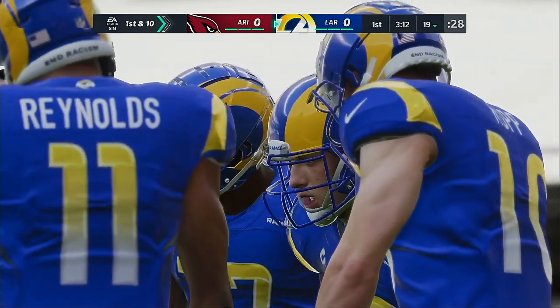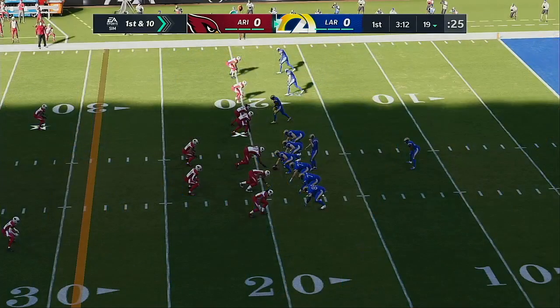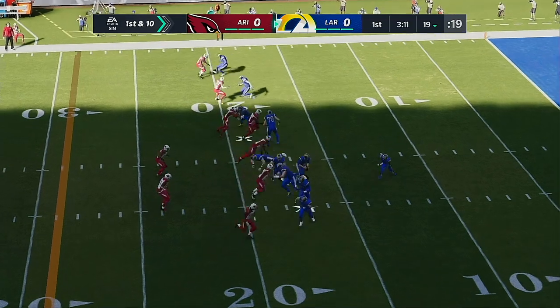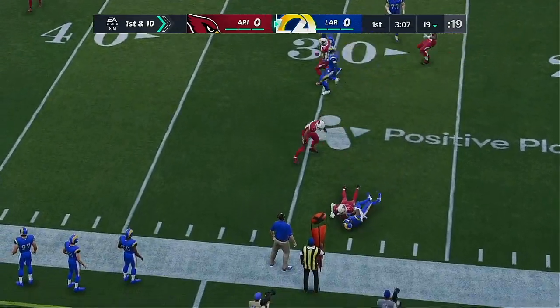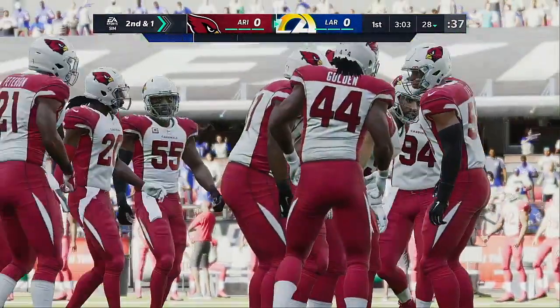Undaunted in either case, and has come back each and every time to flash the ability that made him the number one overall pick in the draft when he came out of Cal. Goff will lead the Rams up here, first and 10 at their own 19-yard line. Here's the first carry of the game for Cam Akers. Now he's tackled a yard short of the marker. Good gain of 9 on first down.